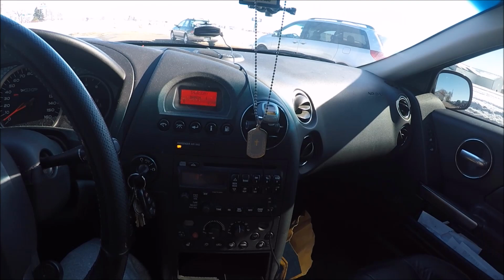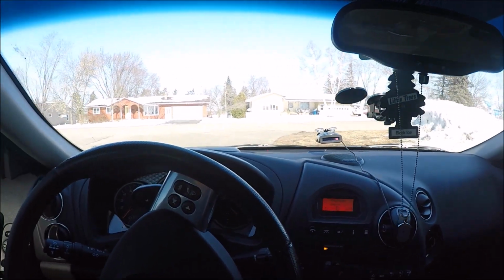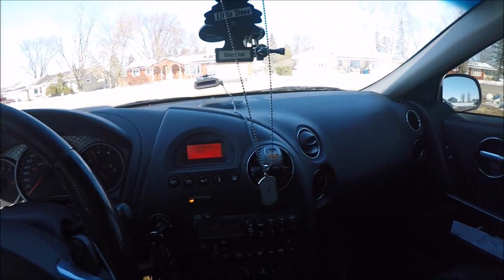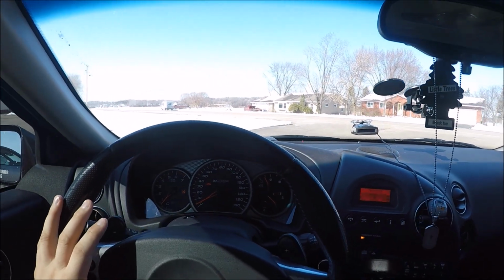Like, it's really good though. It shifts really fast. Downshifts are great. And it's an 8-speed, you know, you can't go wrong with that. So it's got a huge power band, unlike this car, which the power band is like first and second gear.